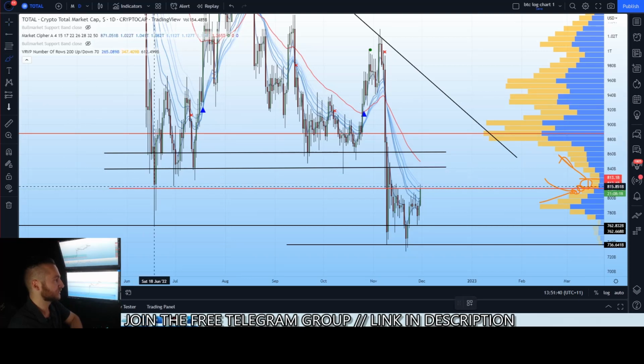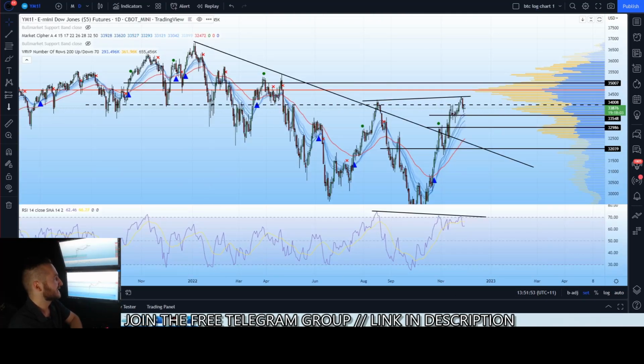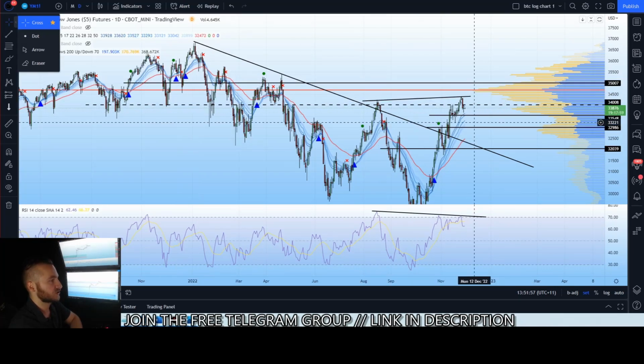We can see it pushes into that June low area, the candle low area, pretty interesting. It also taps at 8th to 9th of November, wick low after on the FTX crash. So we are testing a pretty significant resistance point here on the total cryptocurrency market cap and Bitcoin itself. Dow Jones, it did print that bearish divergence. It hasn't pushed down too much. It is underneath the 34,000 level. Keeping an eye on that one for the short term.